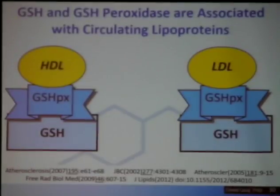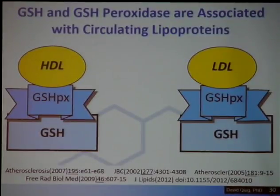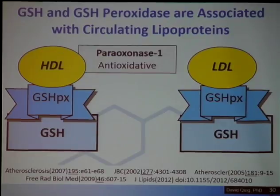So here we have a fairly recent discovery that in fact HDL and LDL circulate not only with glutathione, but with glutathione peroxidase. So it has built-in antioxidants circulating with it, but also very importantly, PON1, paraoxonase 1, which is not only critical for getting rid of organophosphorus compounds, but it's also a very important antioxidant.